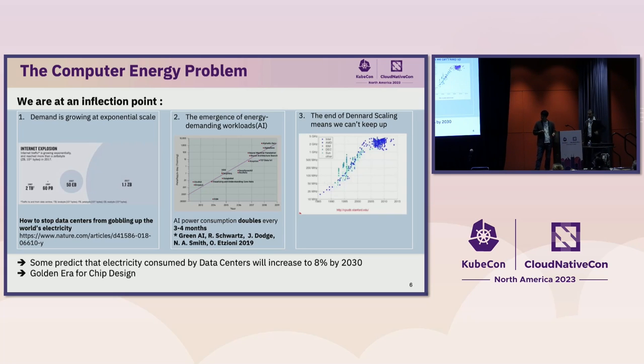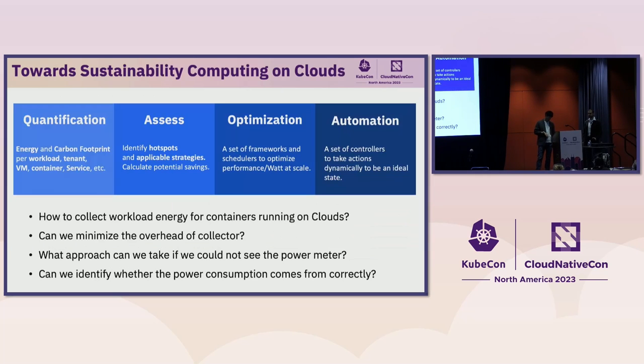The other thing is software, right? With software, we can reduce or optimize the workloads and decide where is good for sustainability or energy, to reduce the carbon footprint. That's the reason why we want to develop Kepler.